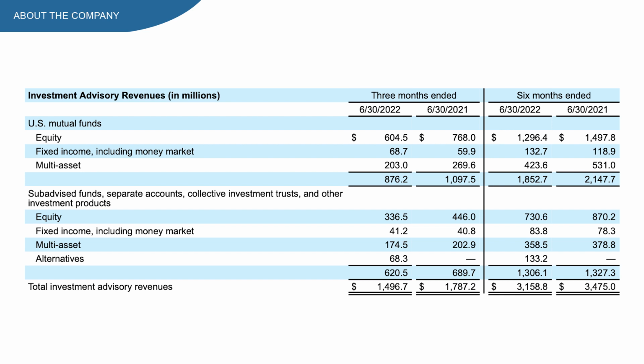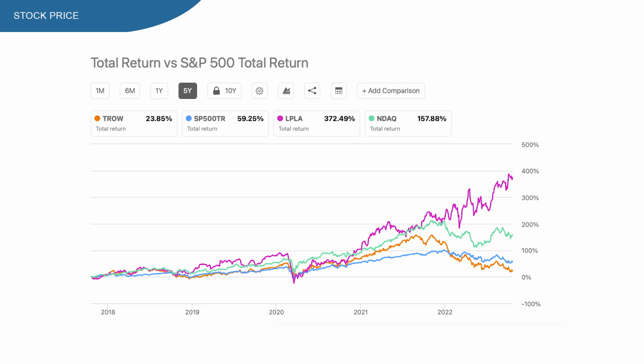And now that we know more about T. Rowe Price stock, it's time to check the historical results to see what happened there. I decided to include the S&P 500 as a benchmark, since this is one of the easiest ways to invest. Just buy an S&P 500 ETF and wait. On top of that, I decided to include LPL Financial, ticker symbol LPLA, and the Nasdaq.